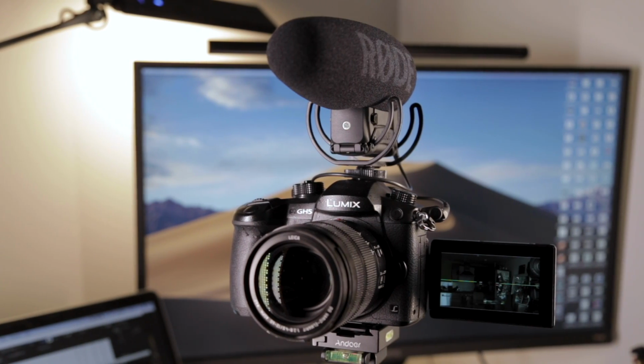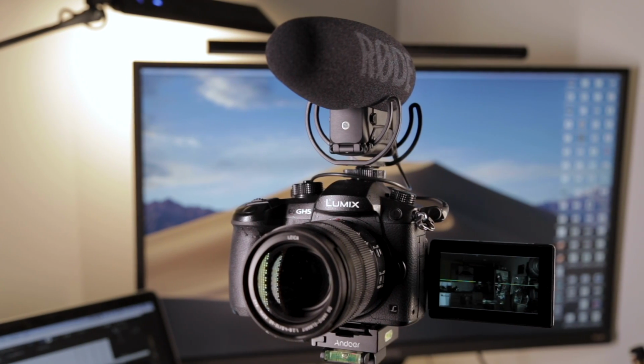It also has a flip out screen, which is so useful if you're going to be doing some vlog type content, but also really useful if you're going to be filming high or filming low. You can articulate the arm around to get the shot without having to bend down and look underneath the camera, and have it coming out on the side means that we can still use a shotgun microphone on the top.